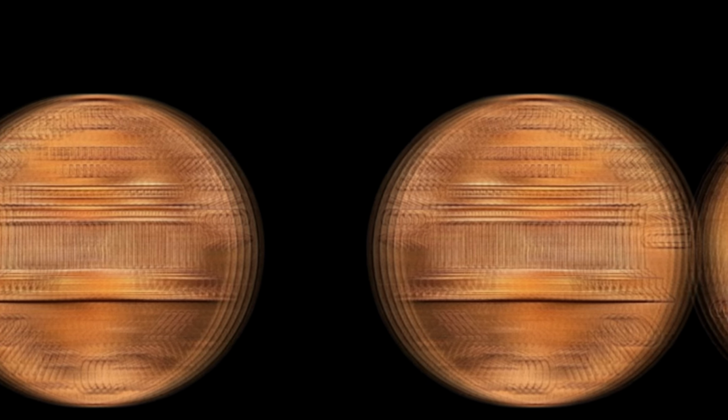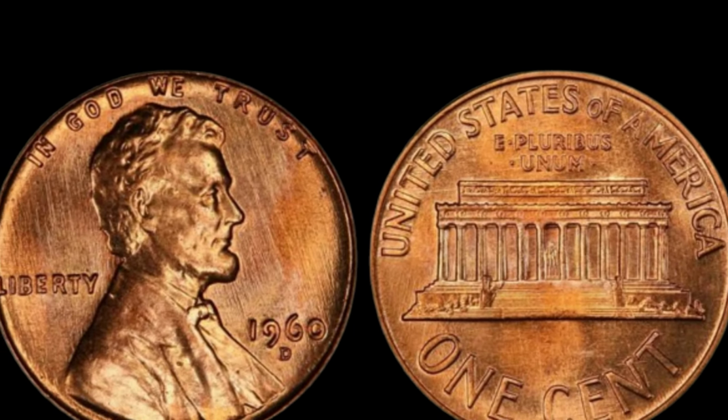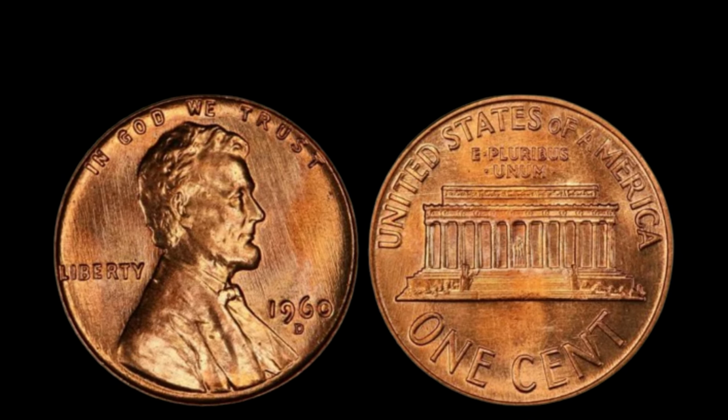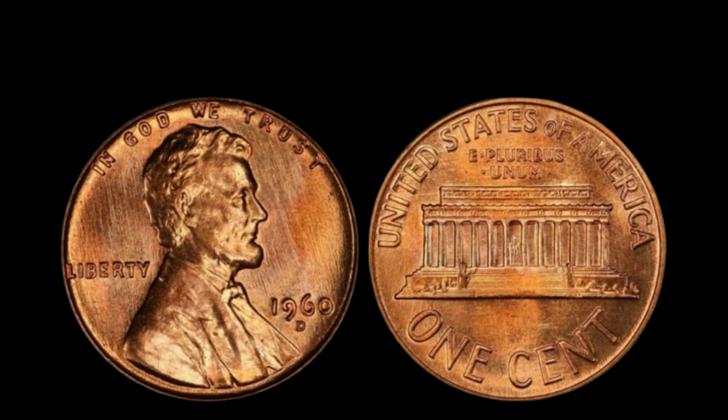Of course, like most collectibles, condition is key. A coin in mint state, that's MS 65 or above, will fetch a much higher price than a coin that's been in circulation. The $42,200 value that we're talking about today is for a coin in exceptional condition, graded by professional services like PCGS or NGC.